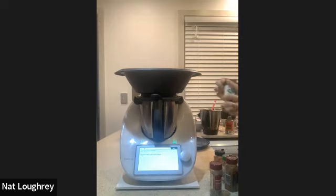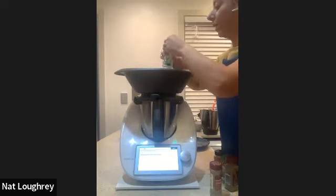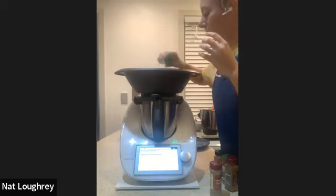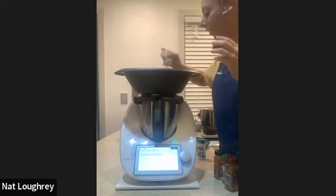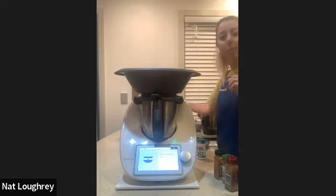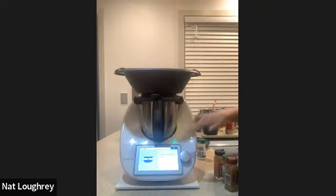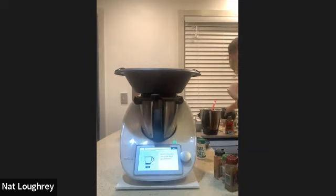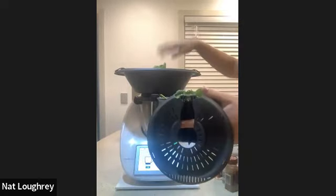Okay, and season that with some salt and pepper. Be as generous as you like with this. You don't have to use any if you do not wish, but it does give it extra flavour, and I would recommend it. And press next. Now it's asking me to pop my varoma tray into position. So pop that on top there and weigh in some spinach. I've just got my spinach, which I've washed, and I'm going to pop that up the top there.